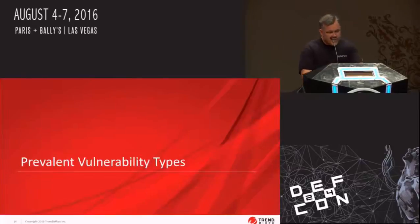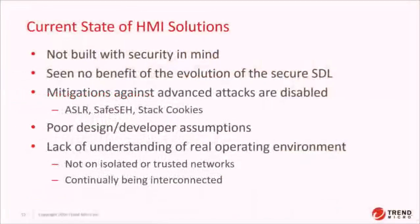So let's talk about the prevalent vulnerability types that exist in HMI solutions and what the current state really is. The reality of the situation is that HMI solutions have not seen any benefit of the evolution of secure software development life cycles over the last 10 years. We have looked at dozens and dozens of code bases. We've analyzed vulnerabilities and confirmed 0-days, and that's what we've learned. There really is no security built into that software.